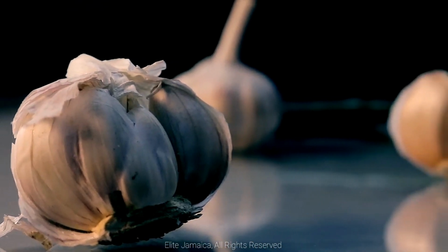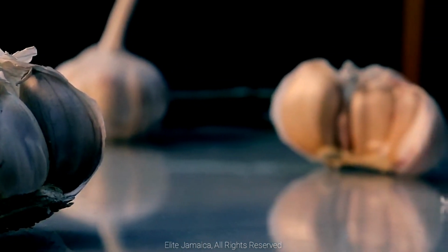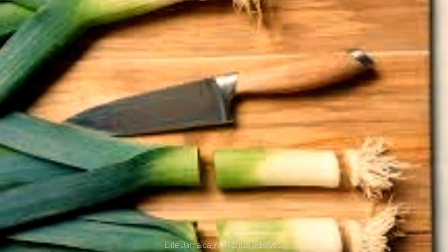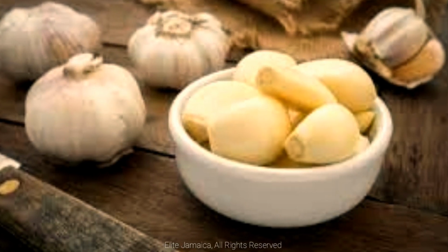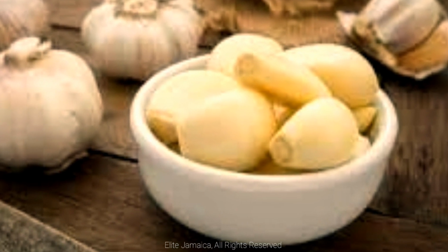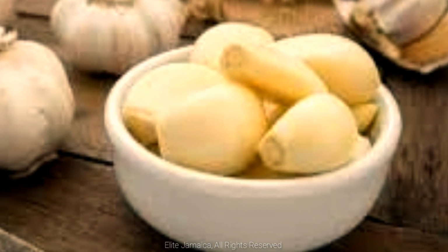Garlic is a plant in the allium or onion family. It is closely related to onions, shallots, and leeks. Each segment of a garlic bulb is called a clove. There are about 10 to 20 cloves in a single bulb, give or take.